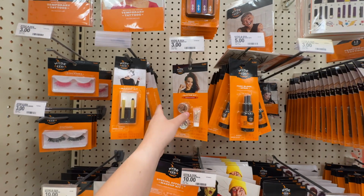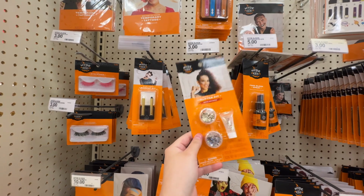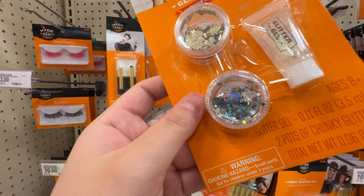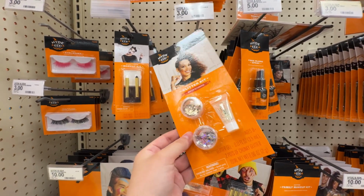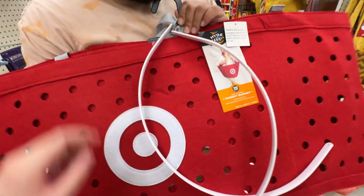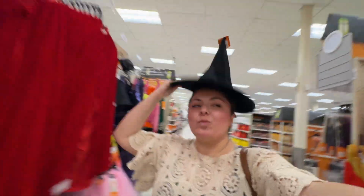I'm considering picking up some of this because we are gonna try to get day-of Charli XCX concert tickets, and this little glimmery pot has stars in it. I think that could be perfect, but I also don't know if this would be safe for an eyeshadow, so we'll see. Tabling that for now. Just an actual cart. They said consumerism at its finest.